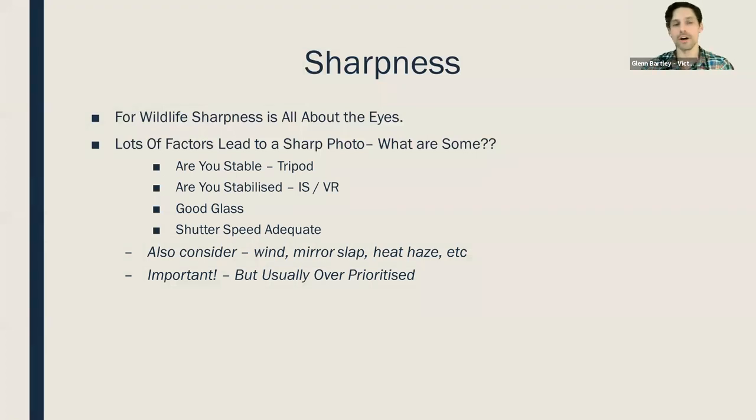So I put down, are you stable? Again, using a big telephoto lens, I shoot probably 90 percent, other than flight shooting, I'm pretty much always on a big sturdy tripod. I put, are you stabilized? A lot of our lenses now have image stabilization or vibration reduction, and it's amazing. It really helps.